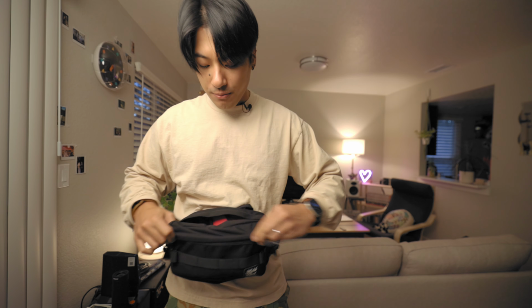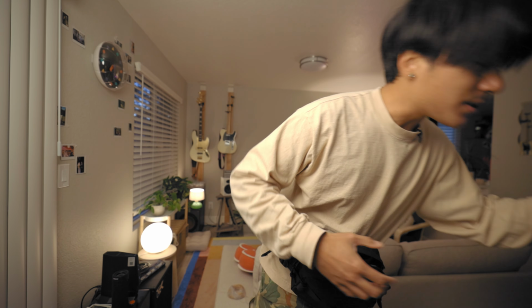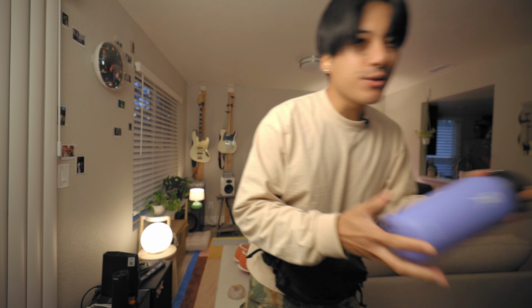Like, this thing is really huge. And of course, I'm just using the big water bottle to illustrate how practical and massive this thing is. But I've used this fanny pack on a century ride, carried like 3 or 4 sandwiches and a water bottle plus tools, and that was everything I needed for that ride.